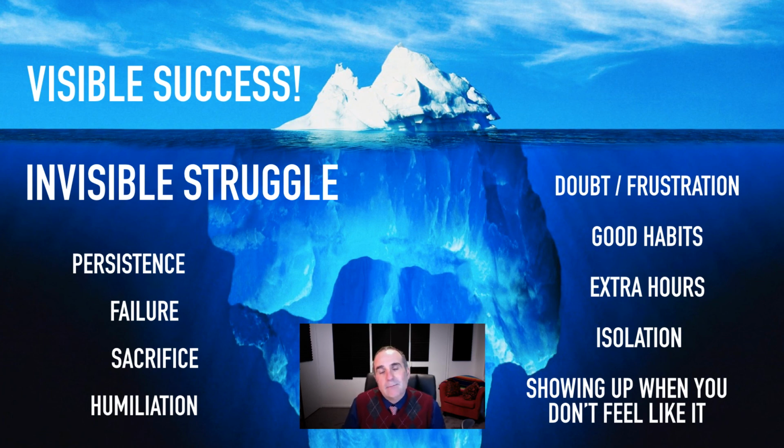The visible success, and this is what it's going to be like in Year 11 and 12. You'll see the iceberg, but you won't see everything underneath that and all of what you're about to go through with the support of us at Snowman's Grammar School. Persistence, failure, sacrifice, humiliation, doubt, frustration, you need good habits, extra hours, isolation, especially in this day and age, and showing up when you don't feel like it. Those are the things that we sometimes don't see. We know that you're going to put that effort in. And that visible success is based on all that struggle that you're going to have over the next 2 years. Being organised is critical, but we have faith in you and we know that you can do it.